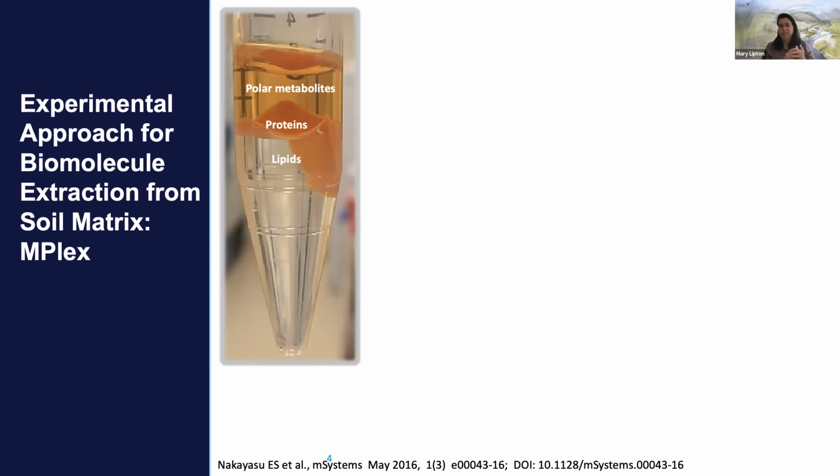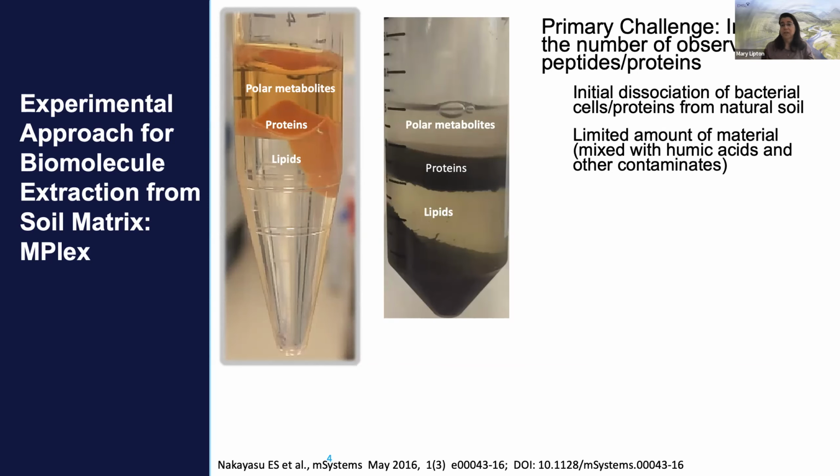Now, I would like to say that soil separates like this and it's very beautiful and everything works well, but no, this is what it actually looks like when you do a soil sample. We're still getting polar metabolites, we're still getting lipids, we get this protein interface and we get a bunch of junk. So what we end up doing is we take the methanol layer off and get our metabolites. We get our lipid layer off, or the chloroform layer, and get our lipids. And then we extract the proteins from this interface as well as the gunk at the bottom. Soils are messy. There's just a lot to deal with and learn with them. And we have found that there's still a lot of proteins sitting in this bottom layer.